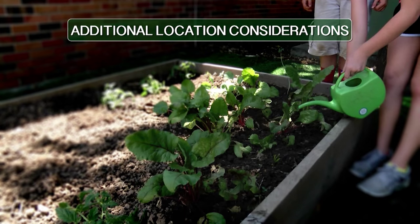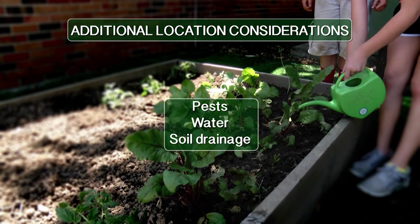Some other things to consider. Pests that are a problem in your area. Will you need a fence? Water. Is there a nearby source? The garden will need to be watered weekly. Will the garden drain well so that it doesn't drown the plants? Sunlight. Will the garden get enough sun?